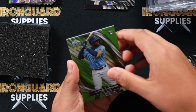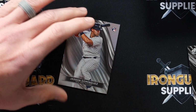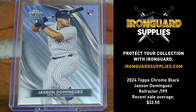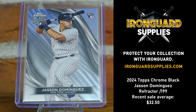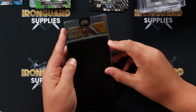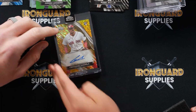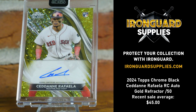Caminero again. There you go. Numbered to 99, and a Jasson Dominguez. There you go, very nice. Look at that. That's a great card. That is sweet. And then Caminero too, two numbered cards in one pack. Let's see if that's a hot pack right here. Then we got a gold. Color here. We got a gold. This is numbered to 50. Rafaela. He just signed a nice contract extension with the Red Sox. That one's numbered to 50 right there.